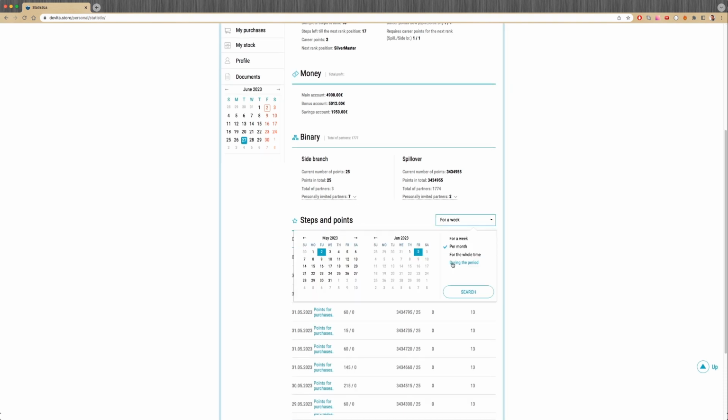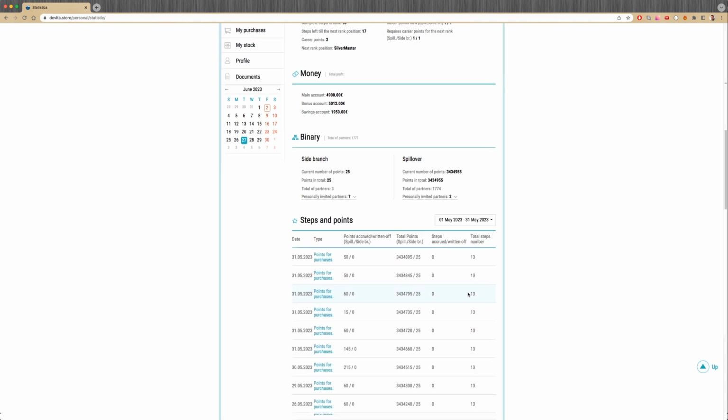By clicking on the blue highlighted transaction, you will see on whom the product was activated, his login number, in which branch the purchase was made, spillover or side branch, how many of these products were activated, the amount of points accrued, and the name of the activated product.